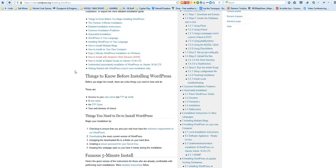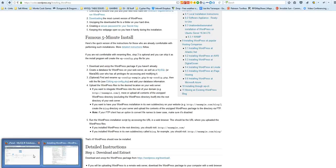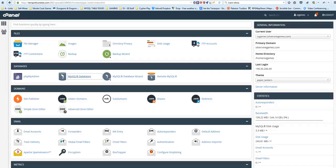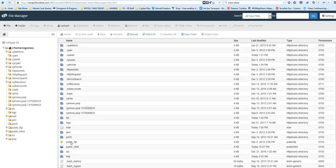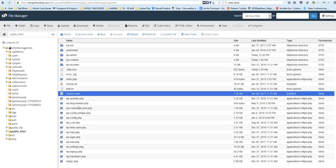All right. Here is their famous 5-minute install. Once you've got a database set up, you download WordPress from their download, and then you upload it into your site. And of course, I'm giving a quick overview because it would take a long time, but you could just upload it here where your site has that and then unpack it. And then once you do that, and go to the site, it will take you to an install screen, which I'll show you a demo of.